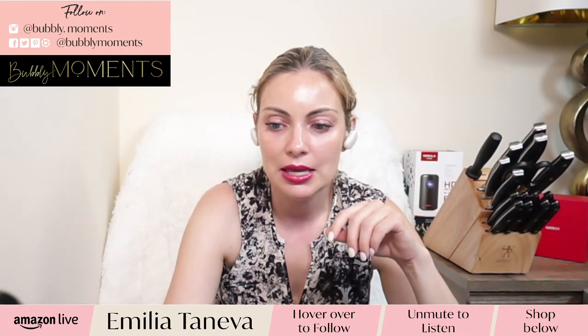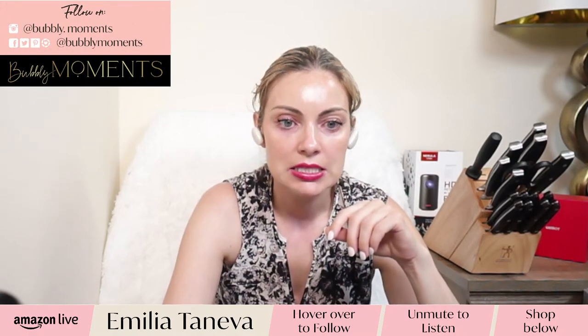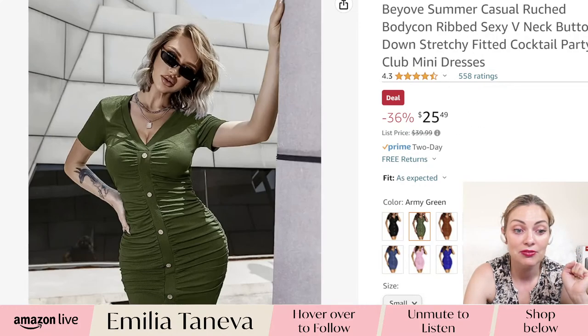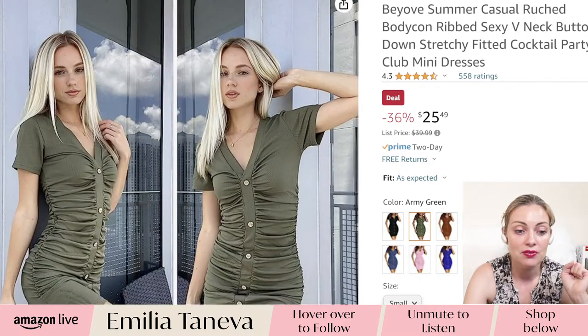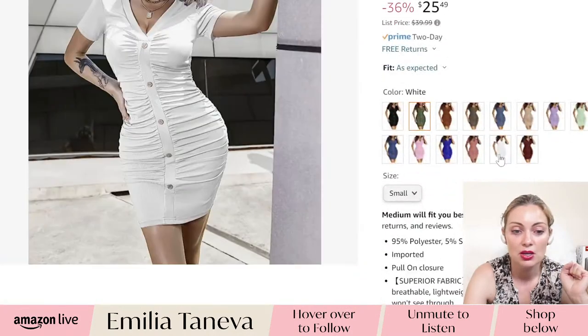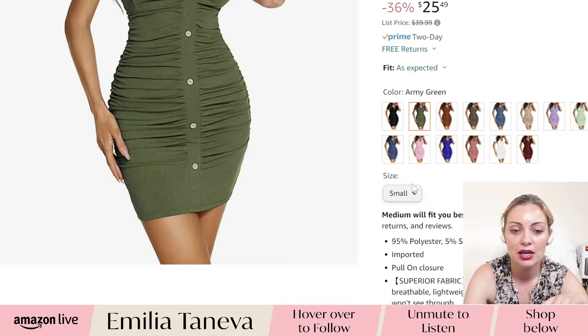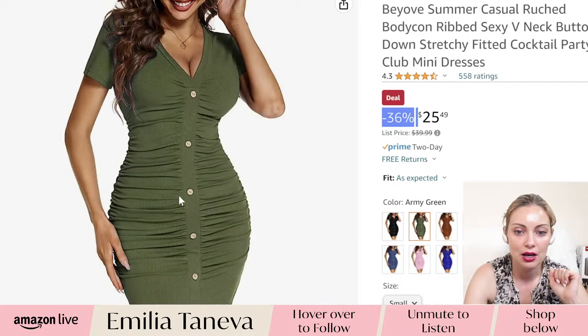Next fashion item is this summer bodycon ripped dress. This is with 36% discount. We have about 558 positive reviews, a variety of color options to choose from. So here you can get it pretty much in about 15 different color options, lilac, mint green, and the sizes are between small and extra large that you can choose from. 95% polyester, 5% spandex. So check it out, 36% on discount on today's deal page for this V-neck button down stretchy dress.